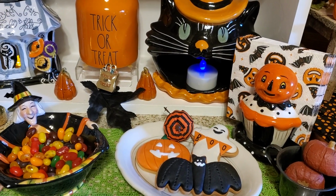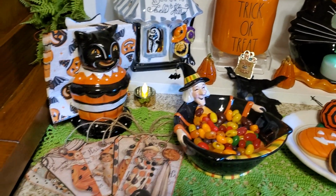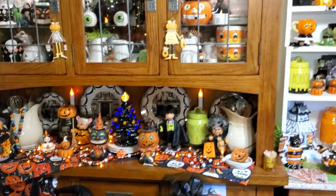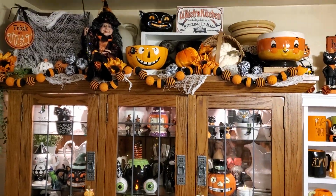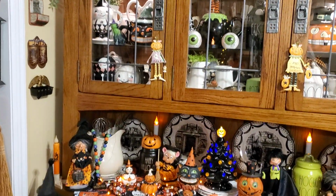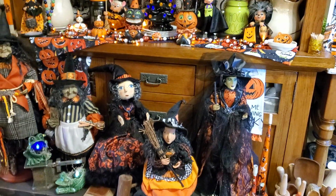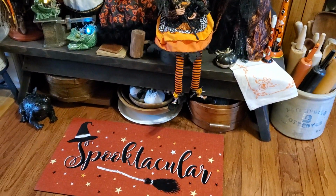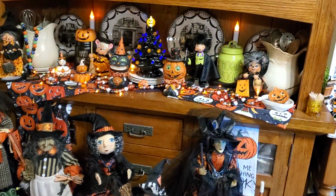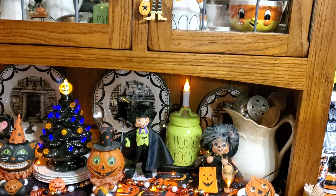I can't remember if that was last year or year before, but I love them. I never saw any this year. And she's Fitz and Floyd, I believe. Y'all saw this cupboard in a separate video. It's a great place to decorate. All the wonderful witches. I did move the Hocus Pocus over here, and I moved the vampire in here because he matches the Hocus Pocus canister.